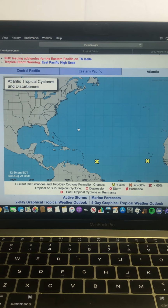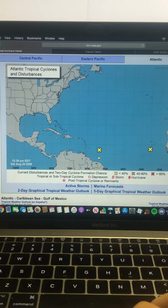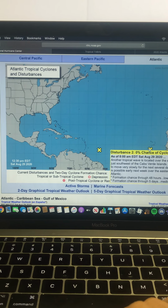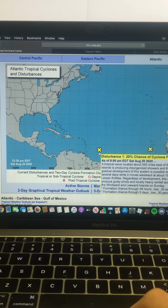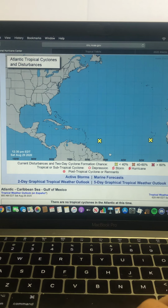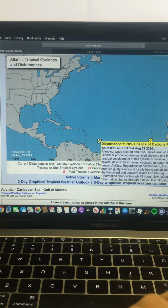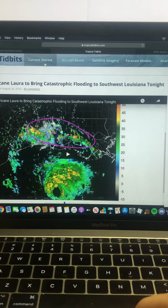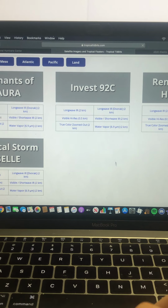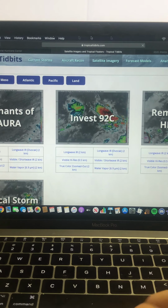Hey guys, in today's video I'll be doing another tropical update on both of these new two disturbances that the NHC is continuing to monitor. And now officially the NHC has dubbed them Invests 99L and 90L. I'm not sure which one is 99L or 90L. Maybe if we go to Tropical Tidbits, we go to satellite imagery, which do they tell us? They do not tell us yet. Okay, well that's unfortunate.